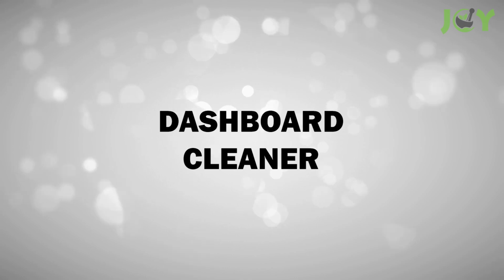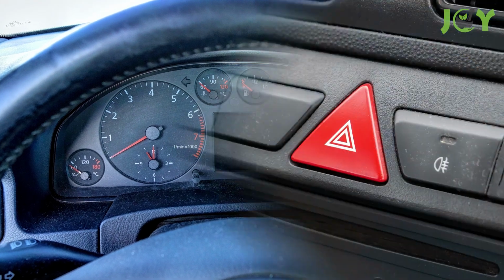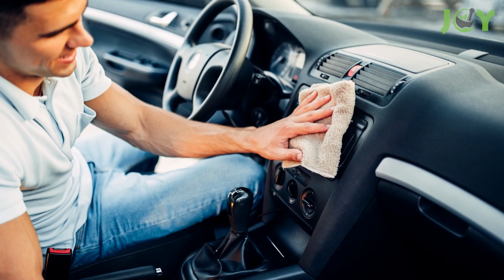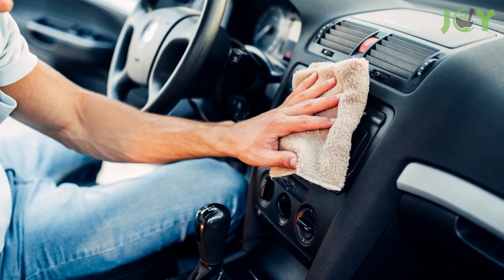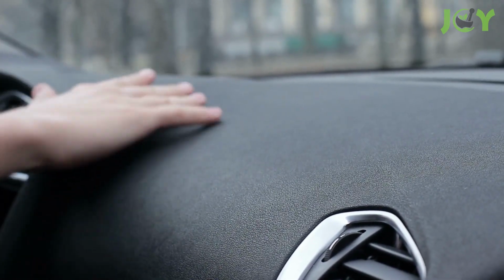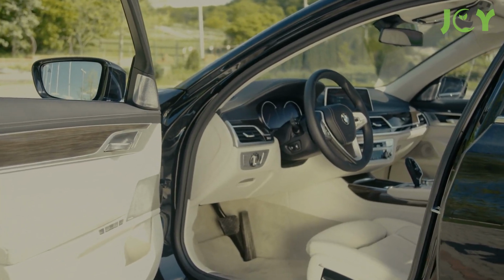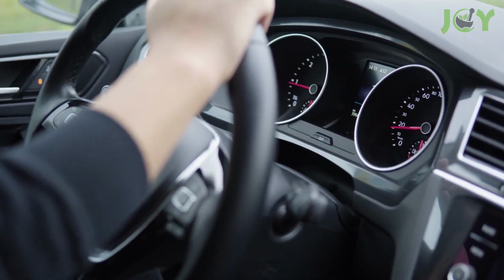Number 12. Dashboard cleaner. The dashboard of your car can show wear and tear over time, with scratches and scuffs marring its appearance. Rubbing a small amount of baby oil on the dashboard can minimize these imperfections and enhance the overall look of your car's interior. Not only does this easy fix improve the aesthetics, but it also adds a layer of protection against further damage.